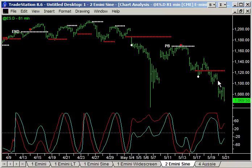But when we have a pattern like this, where the market drops through and hangs around underneath support, there we go, that's what happens, a trend move down.